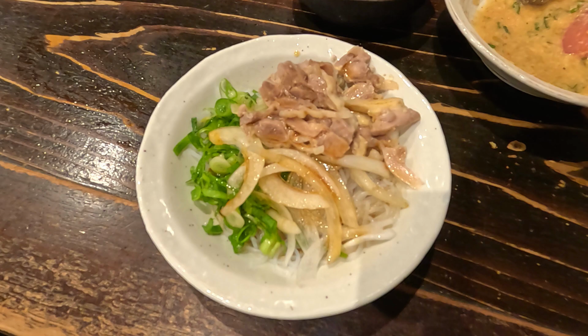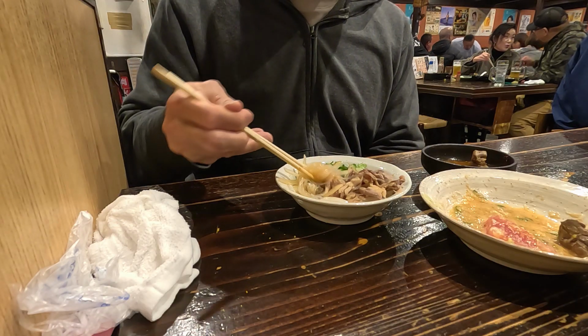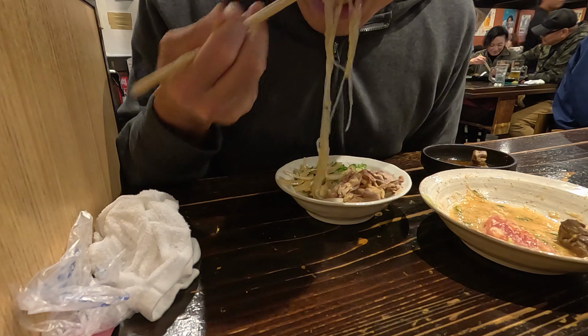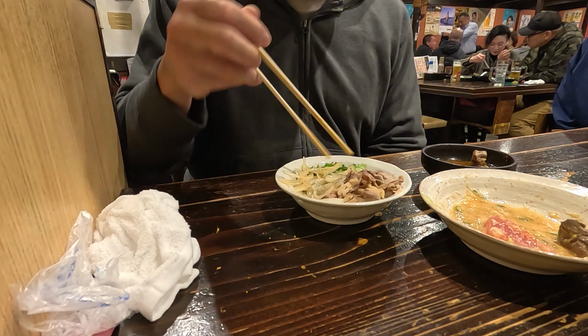I ordered another house specialty, which turned out to be a version of hinepon, a food I actually just tried in Himeji. Thinly sliced chicken with ponzu sauce and onions, but this one was on top of vermicelli noodles. This was really delicious, and very refreshing after the last round of food.